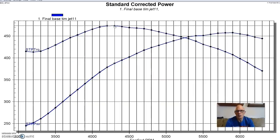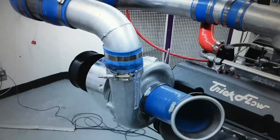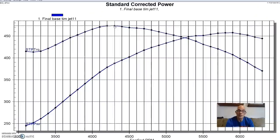But we knew we were going to add a Procharger supercharger to it, so we were not going to use the nitrous. Well, I take that back. We were going to keep a 100 shot on it in addition to the supercharger. But we knew we were going to be adding a blower. But before we did that, we wanted to improve the power output of the naturally aspirated motor. So we did a cylinder head, cam, and intake upgrade on it.